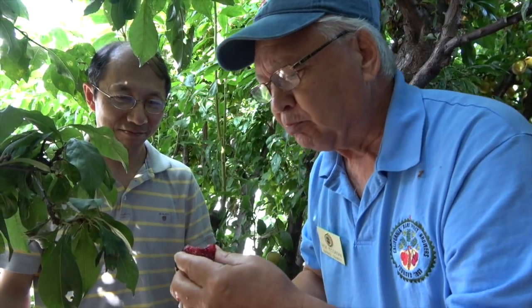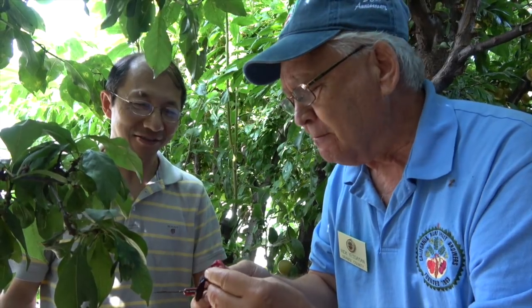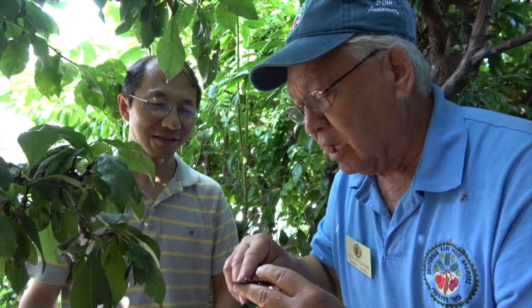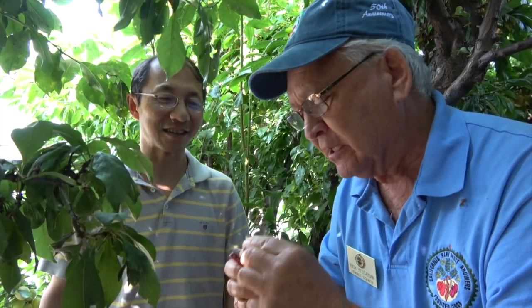Mmm. Oh my. Nice, juicy, sweet. Not a very strong flavor like, say, a Santa Rosa. Yes. Very nice on the skin. Yeah, I usually prefer to eat the burgundy when they're really ripe. Oh, this is really ripe. This is just really, really ripe.